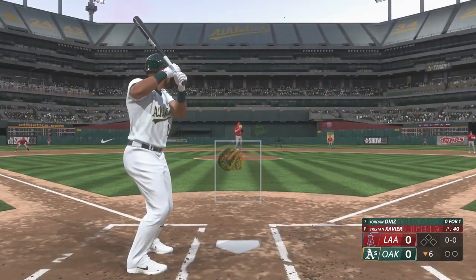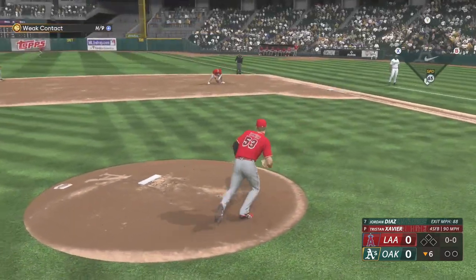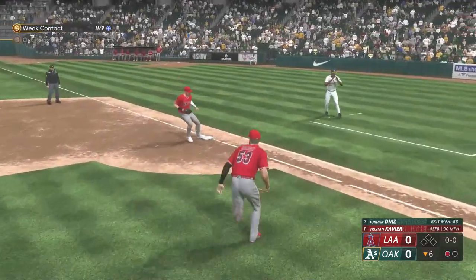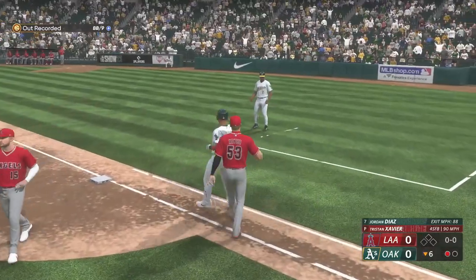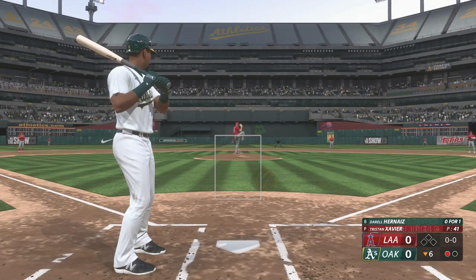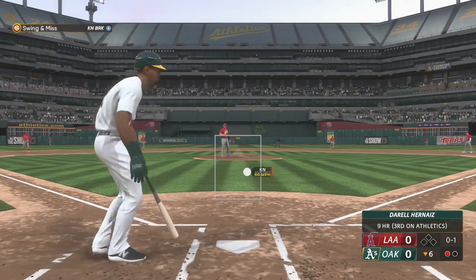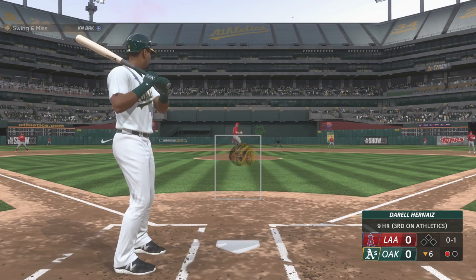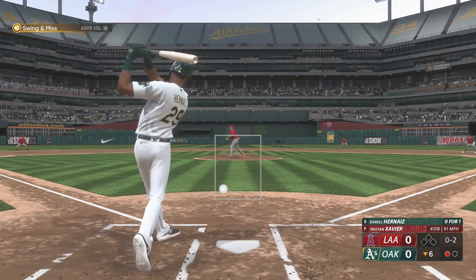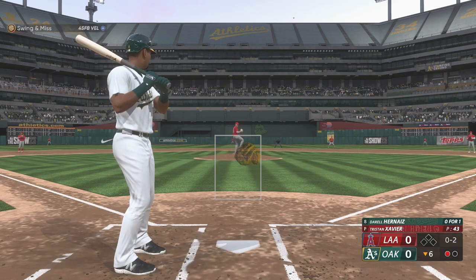Bottom of the sixth, digging in for Oakland, Jordan Diaz. That one to first. He steps on the bag. One up, one down. Now batting, here's Oakland's DH, Darryl Hernandez. Swings and misses. And that is strike one. Hernandez, 24 years old, and he was born in Puerto Rico. Swing and a miss. And that is strike two.